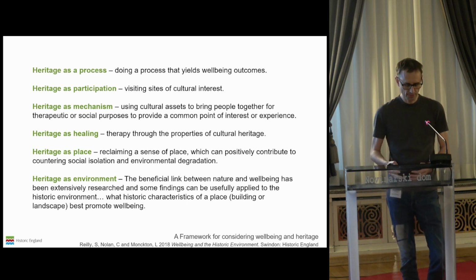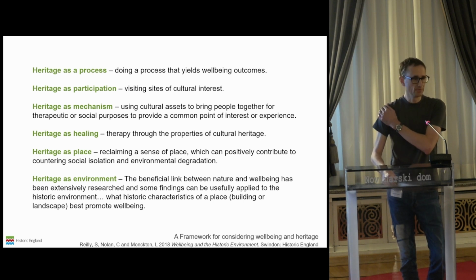So this is the kind of thing that is often associated with heritage-focused volunteering projects. Heritage as participation. This is supported by a large body of research which indicates that cultural engagement is linked to well-being. Heritage as a mechanism is really about shared experiences and development of new connections, which can contribute to social cohesion. Heritage as healing touches on various assessments of patients and the handling of museum objects, which have revealed a number of benefits such as thinking, meaning-making, self-esteem and positive interactions.